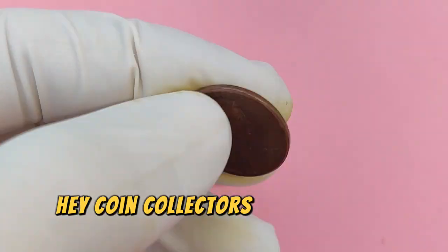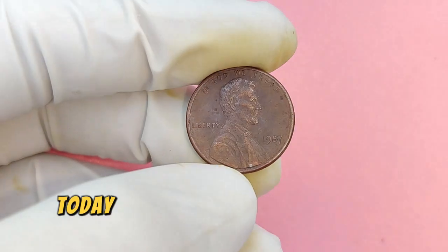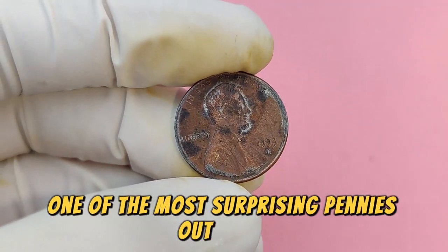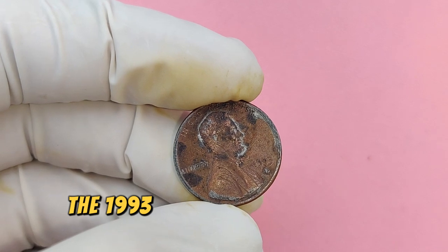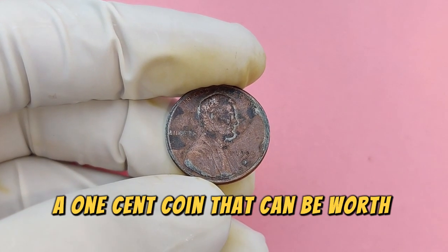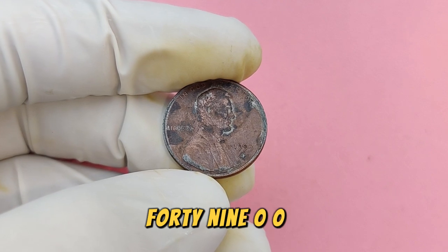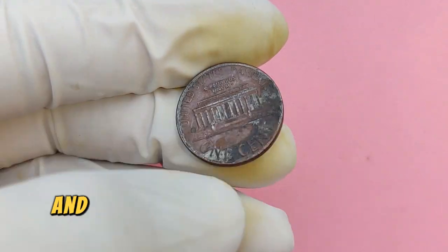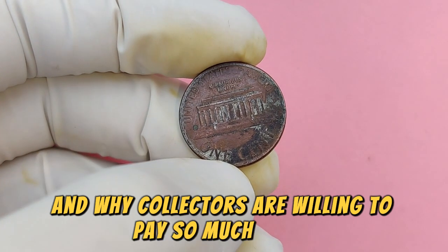Hey, coin collectors and treasure hunters! Today, we're diving into the story behind one of the most surprising pennies out there, the 1993 Lincoln penny. That's right, a 1-cent coin that can be worth up to $49,000. Let's uncover what makes this penny so special and why collectors are willing to pay so much for it.